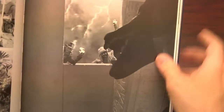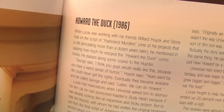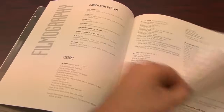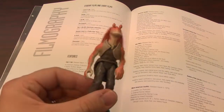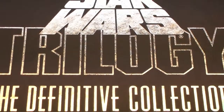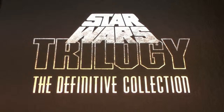As you can see, fans of George Lucas will get a look at some of his other films like THX 1138, some behind-the-scenes stuff on Indiana Jones and Star Wars, and of course, Howard the Duck. Who can forget Howard the Duck? And conveniently, the book ends right before the 1997 special edition re-releases of Star Wars and all of the other crap that came afterwards. It's the Star Wars Trilogy Definitive Collection on Laserdisc.